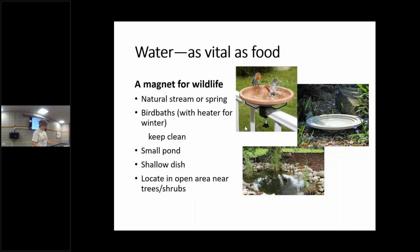Water is really, really important. It's a magnet for all kinds of wildlife, but birds like it both for bathing and for drinking. Any form of water, a natural stream or spring, a bird bath. The top one there is one that you can mount to the rail of your deck. I would not dare do that because I have cats. A low one right on the ground, and then a natural source, like a small pond.